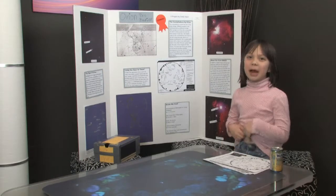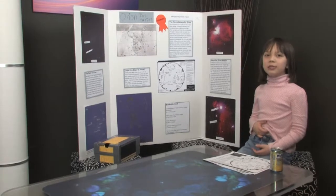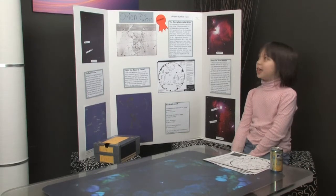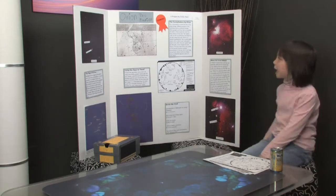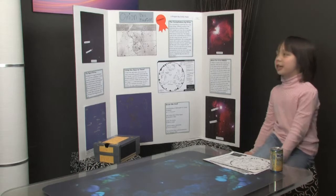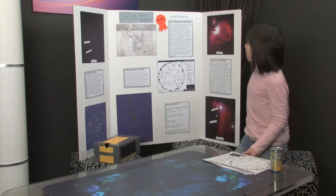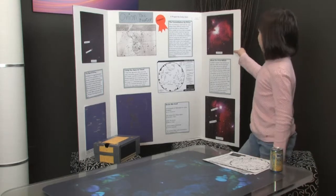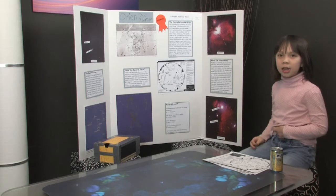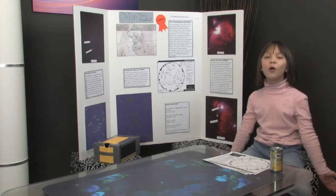Emily, and I want to share my science project. Me and my dad worked on this very hard, and this is the Orion constellations. Well, it's constellations of Orion, and over here is the Orion Nebula. Instead of just one nebula in Orion, there's a whole nebula all over it.